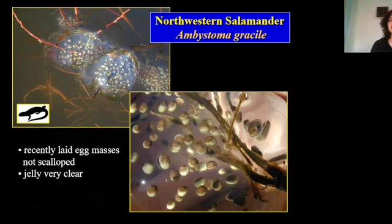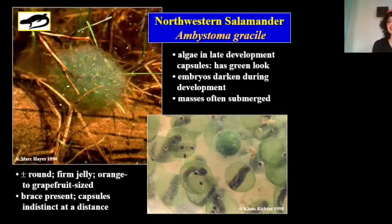Now, Northwestern salamanders have this really interesting symbiotic relationship with algae. A lot of times after about a month or two, you will see their egg masses start to turn green inside. It's not like there's sediment collecting on the outside, like you see with red-legged frogs or the long-toed salamanders, but the algae is actually inside each individual egg. This symbiotic relationship works because the algae will take up all of the nitrogenous waste that the larva is giving off, and in return, provide the larva with oxygen.